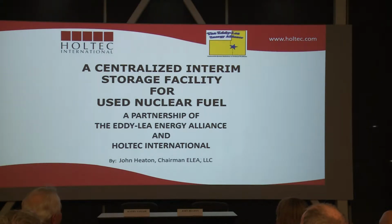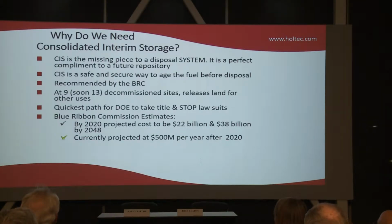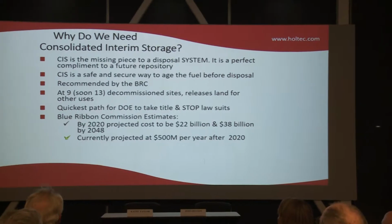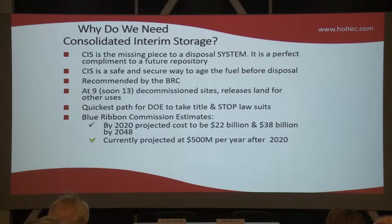It sometimes doesn't. So at any rate, this is a little bit about what you've already seen. It just shows you where the fuel is around the country and how much is there. I won't go into that. So let me go through a little bit of a discussion of why we need interim storage and a consolidated interim storage.